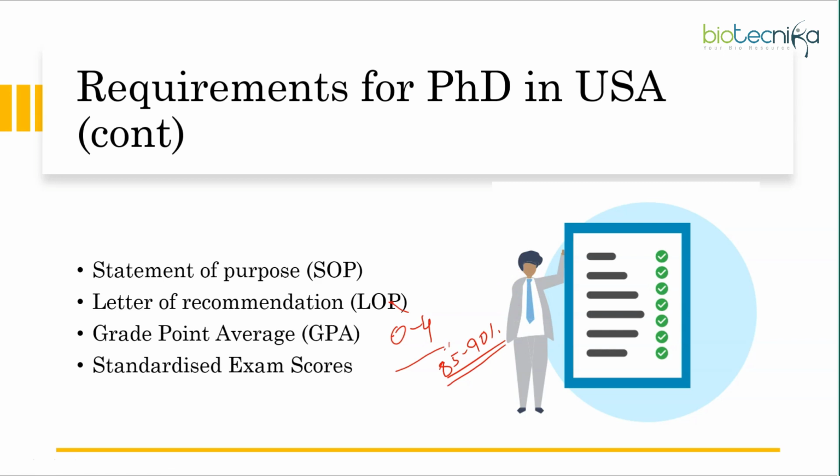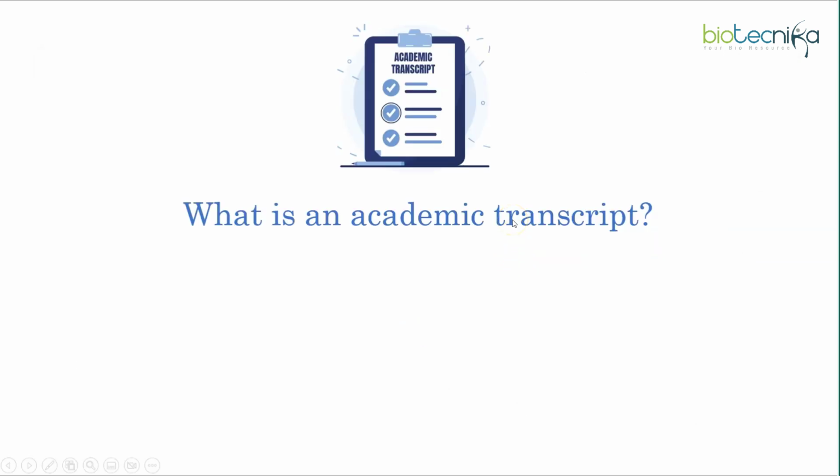Another is standardized exam scores. So you may be asked to give US entrance exam scores such as SAT, SET for the PhD course. These scores are rarely sought, but if you have already taken the test, then you can just keep them in the file. As I was talking about academic transcript, what is it?